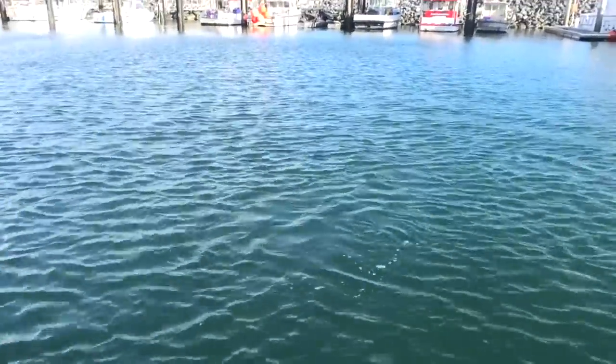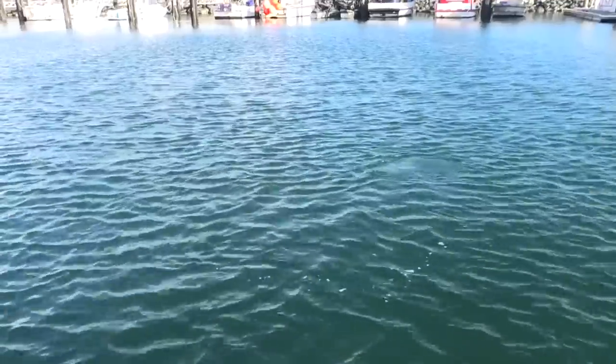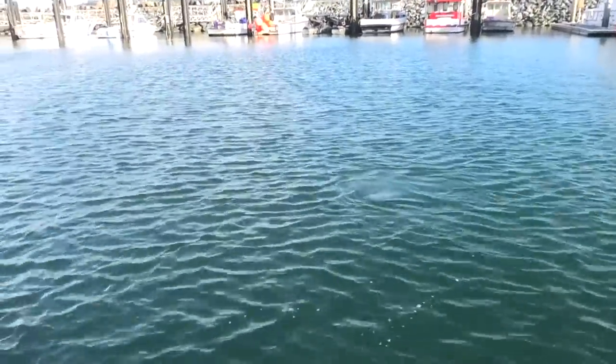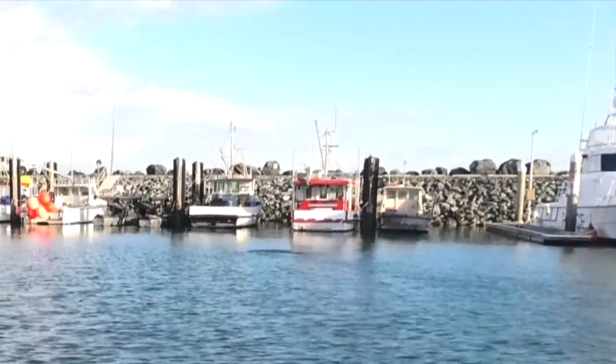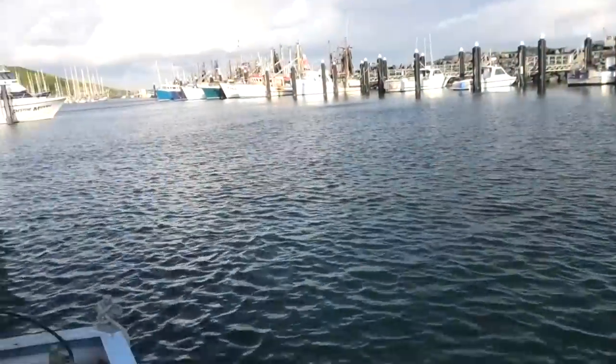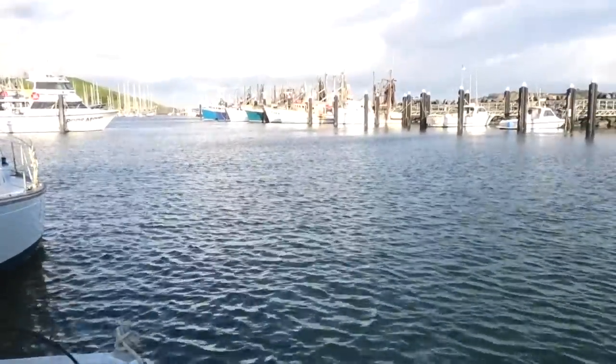Now we got a dolphin around the boat, which is nice. Where's he going to? Back in there. Oh, there he is over the other side. It's a shame the first time it came up was just here. Done a little U-turn heading back out now.